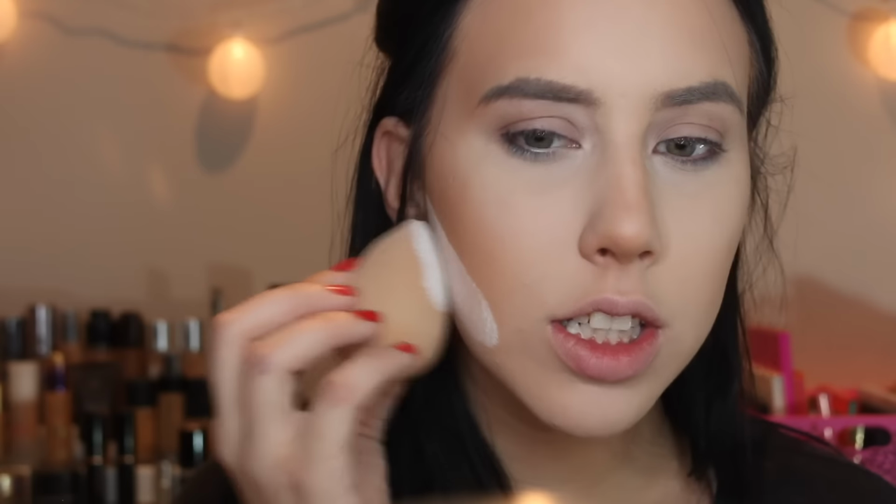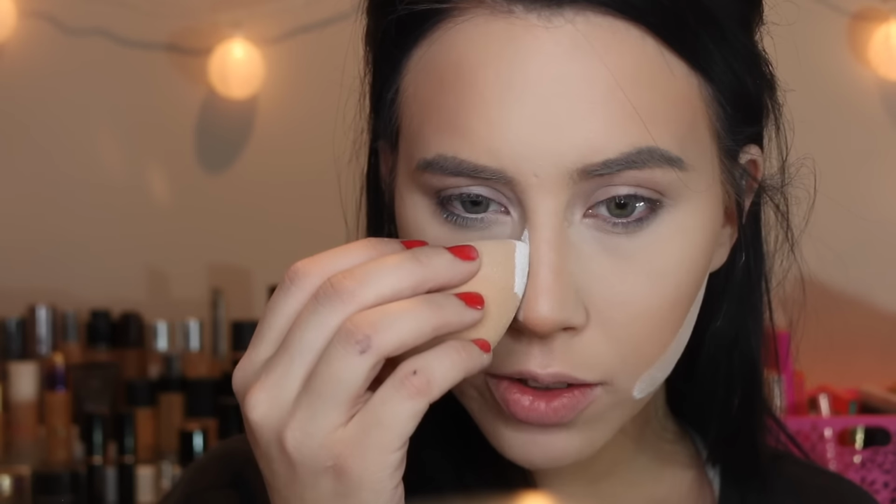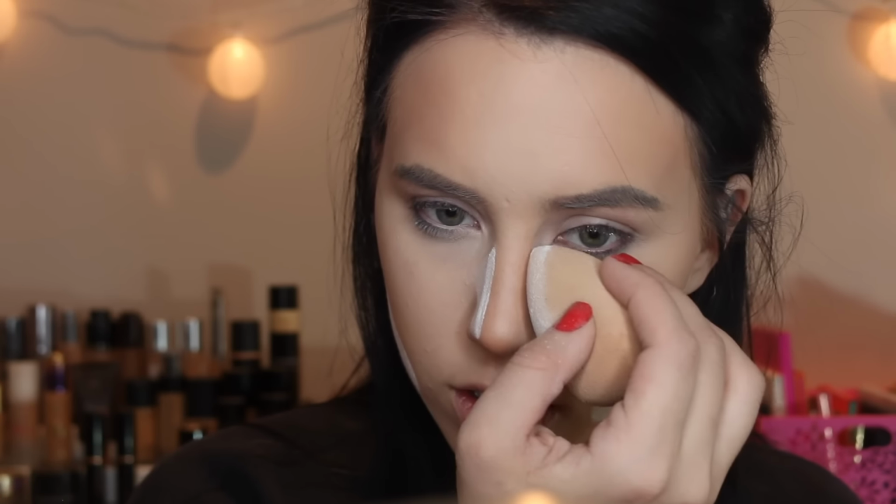I'm going to go back into my setting powder. And I'm just going to set a light amount under here. I usually do the whole 9 yards, the whole beard looking area. But I'm just going to leave it to this today. And I'm definitely going to do my nose because I use such a large brush.